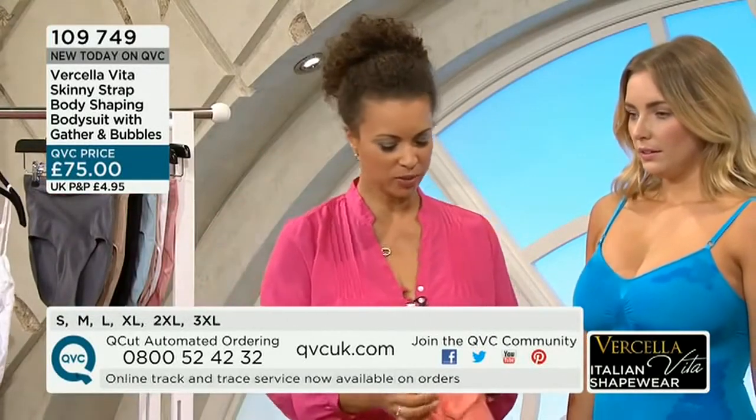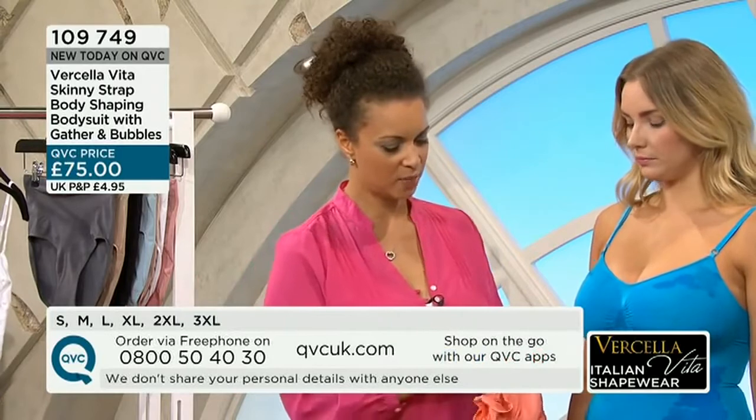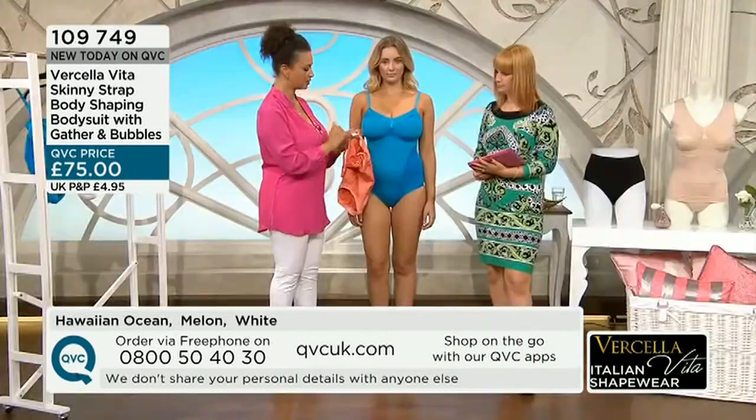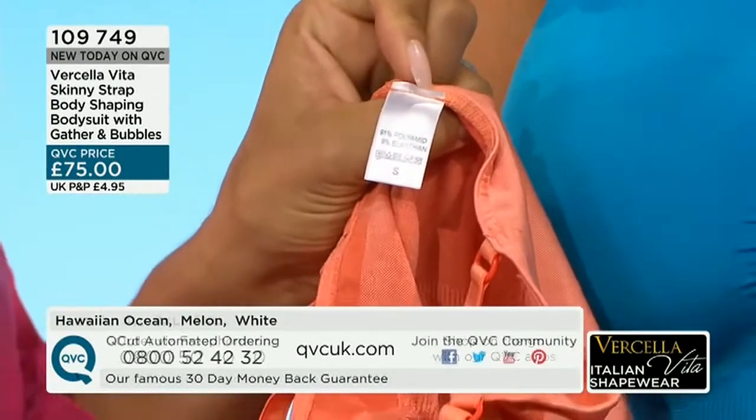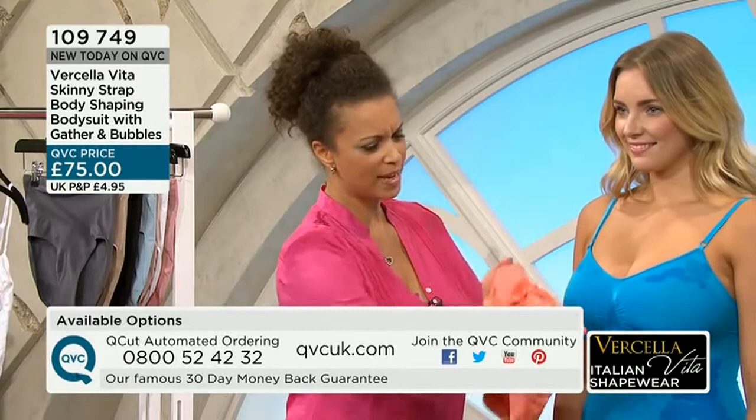In every garment, you will see how much elastane is in there. If you look in the label, either the label is on our bodysuits up here or woven into everything else. And here we've got 9% elastane. So you've got all that give in there.